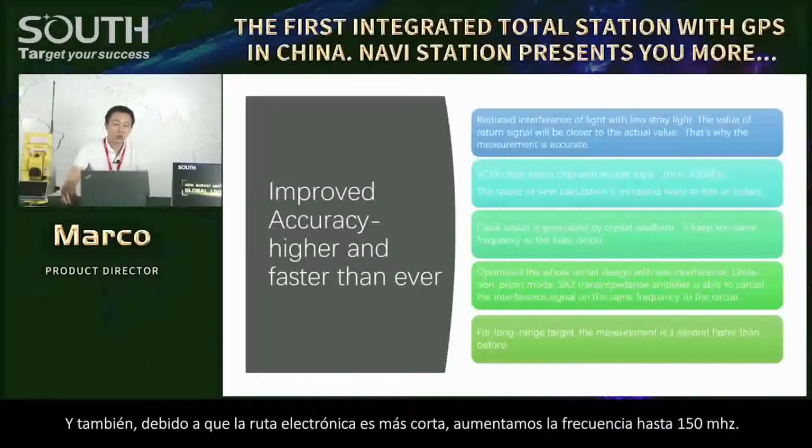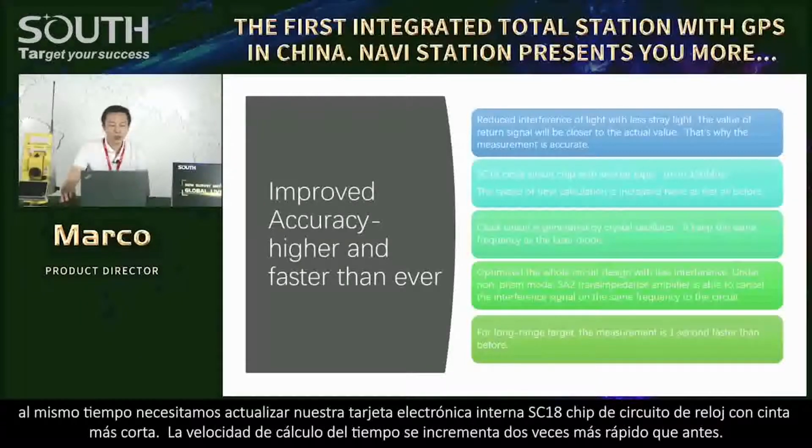And also, because the electronic tape is shorter, because the frequency we increased up to 115 megahertz. So at the same time, we also need to upgrade our internal electronic clock, the SC80 clock circuit chip, with the shorter tape. So the speed of the time calculation is increased twice as fast as before.